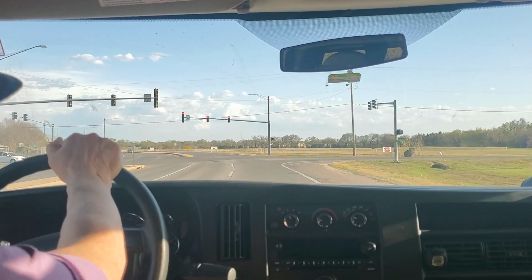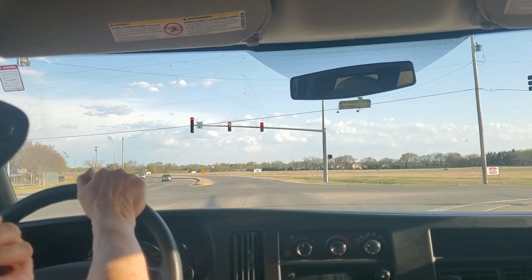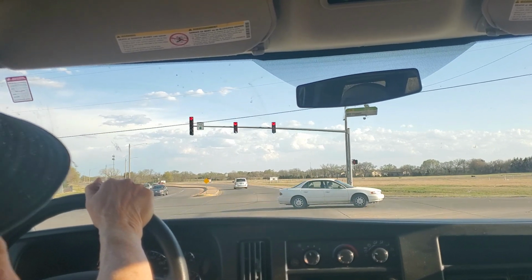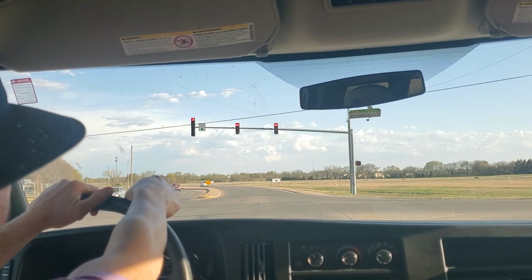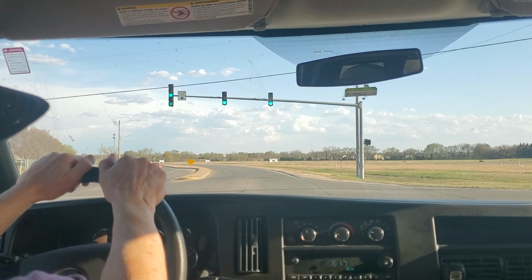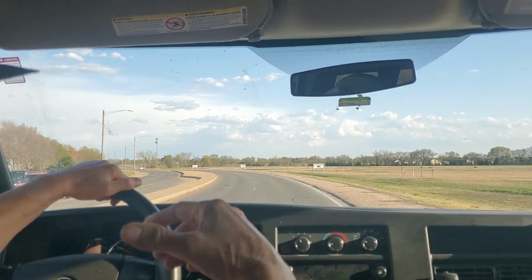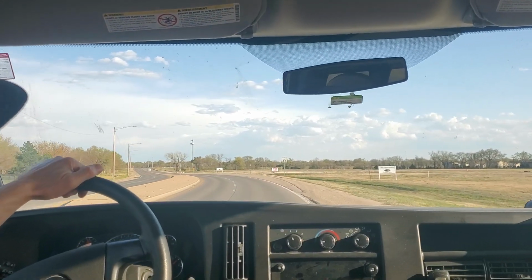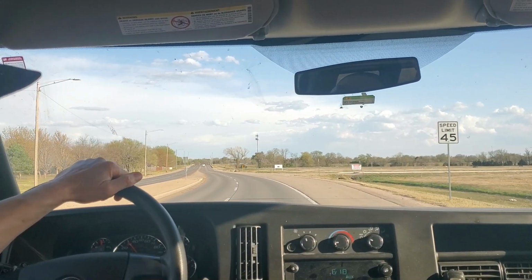There's also here where he starts asking you about a blowout and your triangles. And again, that was years ago. I don't know if they still do that, but you're absolutely right. Right up here to the right, there's a shoulder, as you can see. There used to be one examiner that, once you got through this light, and you don't shift within an intersection, everybody remember that, he'd bang his clipboard on the dash and say, you just had a blowout. What are you going to do?